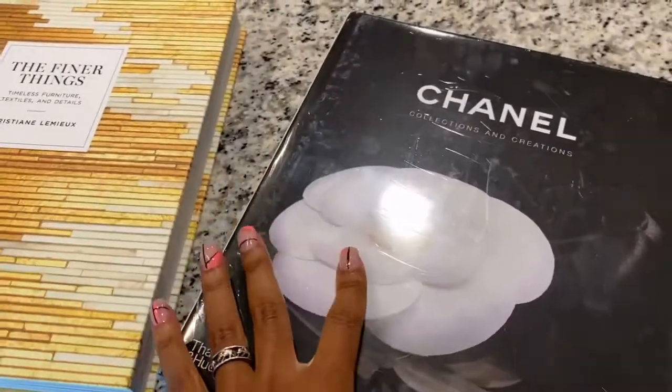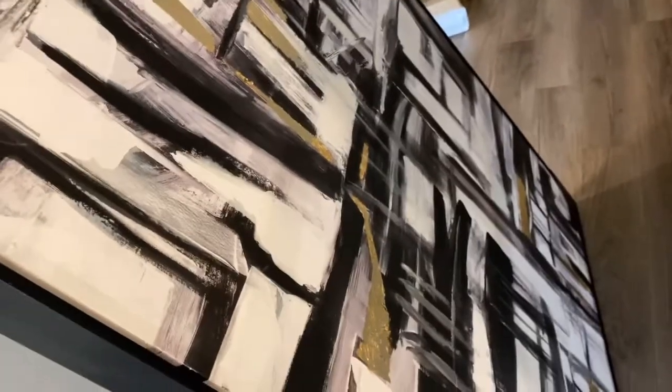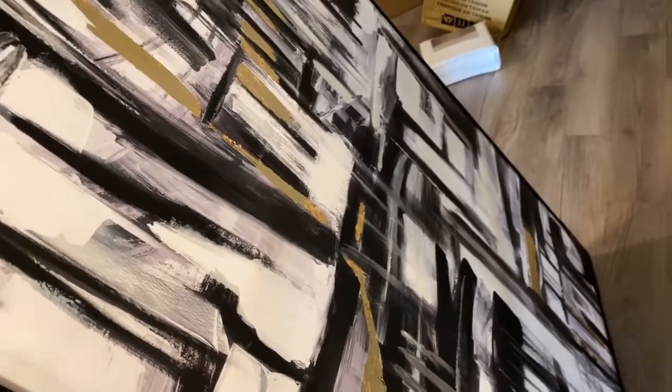As you can see, I got the black, the white, the gold, and here's the picture. I found something that did have the gold because we're using mustard in here. So I think it'll work.